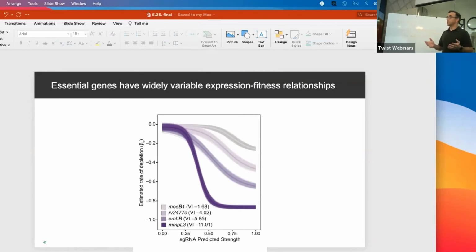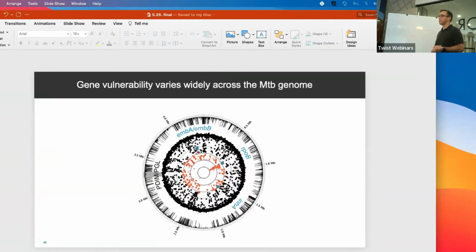So essential genes have widely variable expression fitness relationships. They vary widely in their vulnerability. So these are 4 different essential genes. We can do this for all 4,000 genes in the TB genome. Go to the next slide.